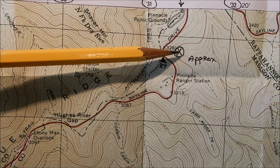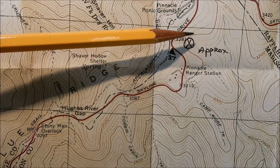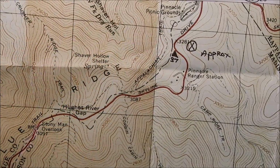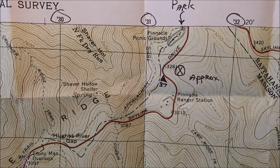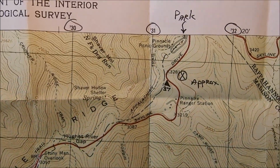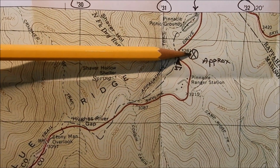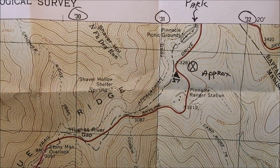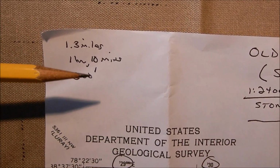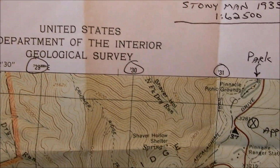The only thing I really found down there was I found traces of an old road coming down right through here, and right about here I found maybe a foot-long section of old clay drain pipe. So I don't know. Maybe if I go back in the wintertime, when there's no underbrush growing, maybe I could find some more stuff, but that's all I found today. Anyway, it was a real short hike. It ended up being 1.3 miles and 200 feet of elevation.